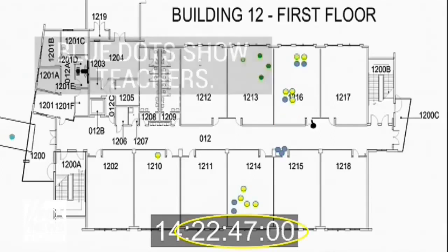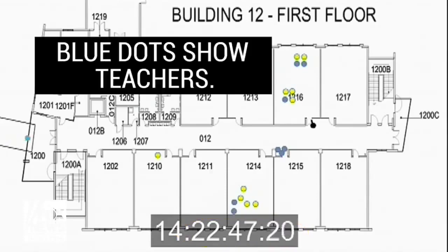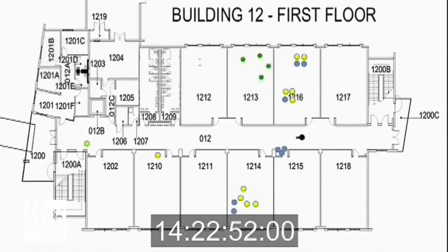So approximately 1 minute and 15 seconds have transpired, and we've got 19 people shot, 8 people dead. So we see the killer, the active shooter, go back to room 1214 methodically to check to see if there's anybody else that he needs to shoot. So here we see room 1213, and you need to understand that 1 minute and like 34 seconds have passed.